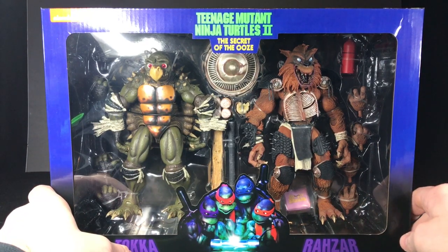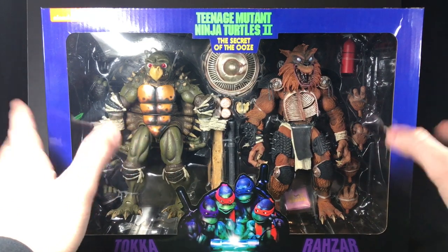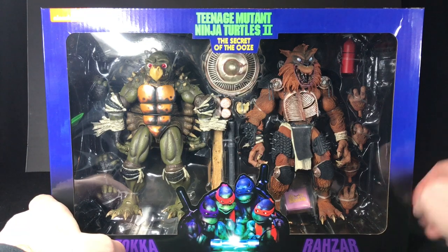So I'm gonna open these guys up, move them around a little bit, make sure everything's copacetic, and I'll get back to you in a minute.